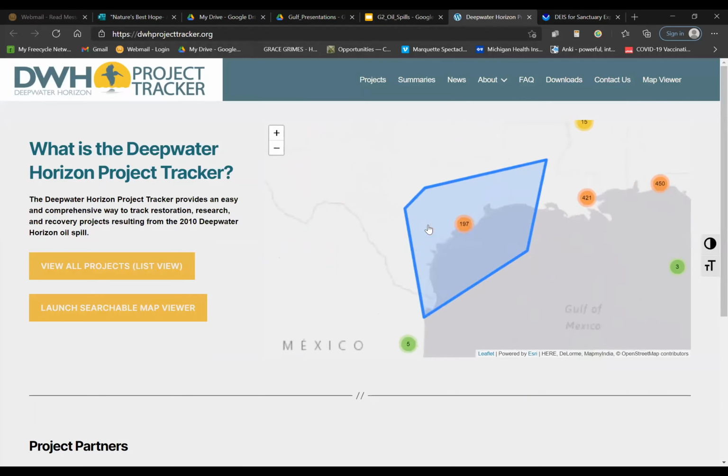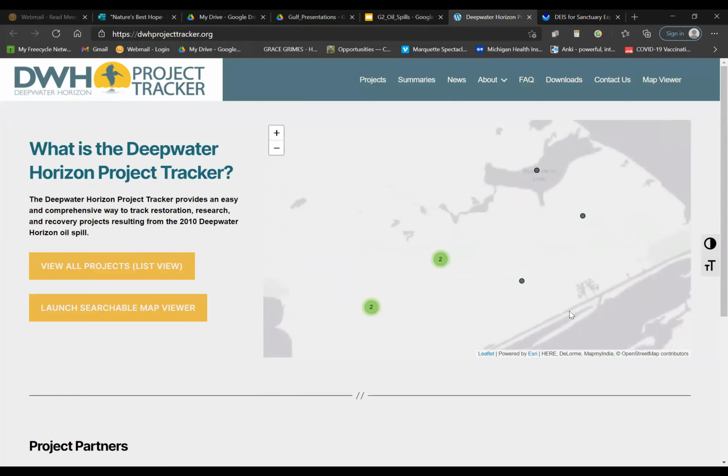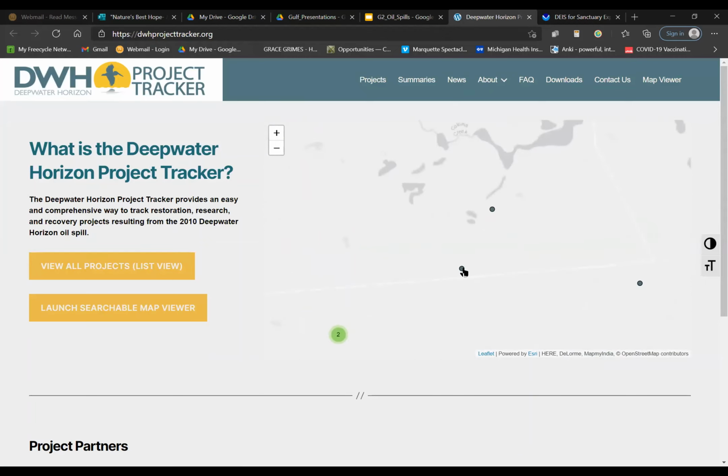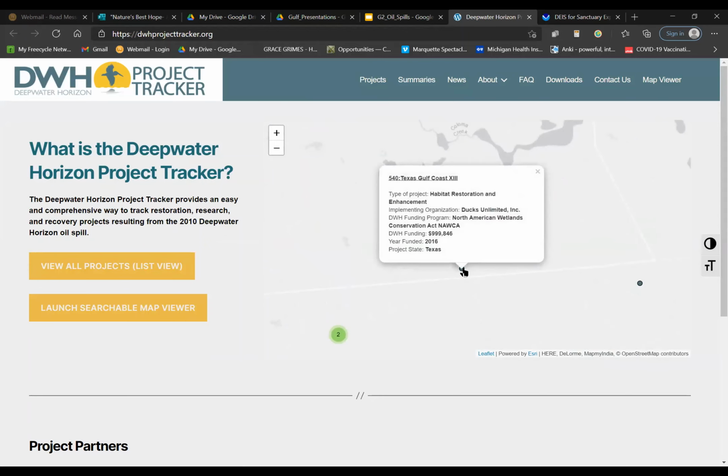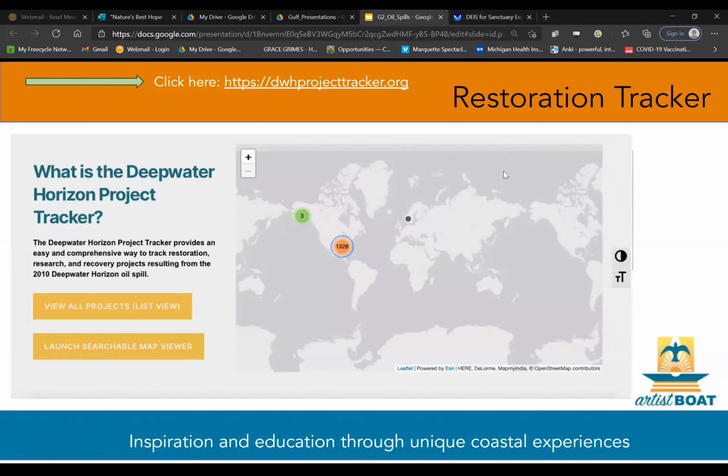So I'm going to zoom into the Gulf of Mexico. All right, so once you get down to your particular region, each dot represents a project. So this one, the implementing organization was Ducks Unlimited, and it says the year it was funded, 2016, and the state. So you can use this to zoom in on Houston or any other area in Texas to see how many projects have resulted to restore the Gulf.